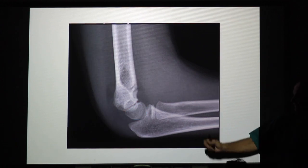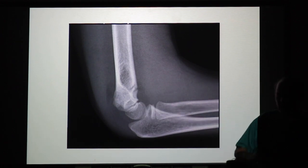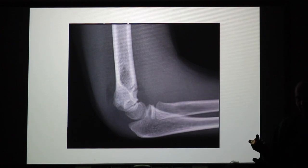So going back, don't confuse. It means this is an X-ray of a minor. You know what is a minor?